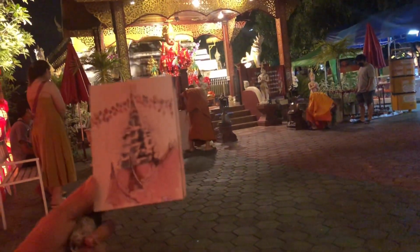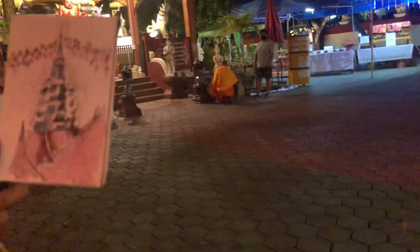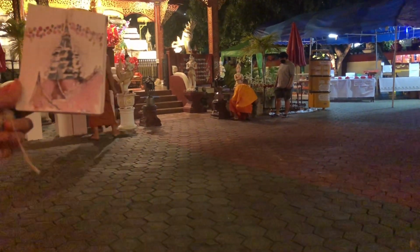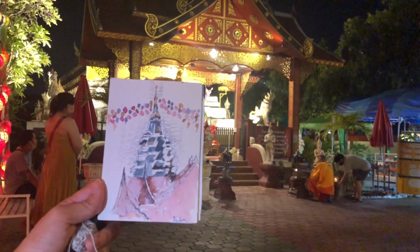So I put the part of the roof and the main building and mixed with the Loi Krathong lanterns behind to make the layers.